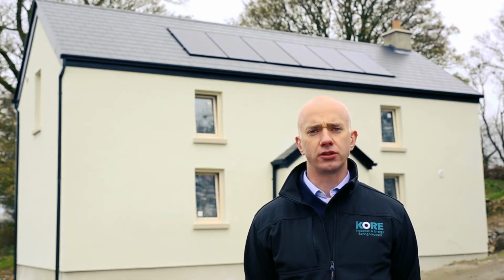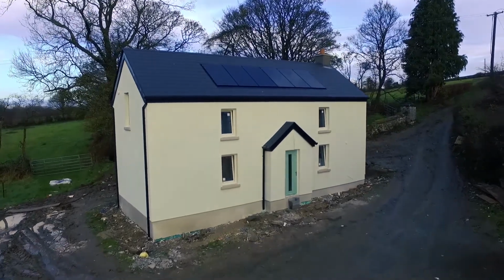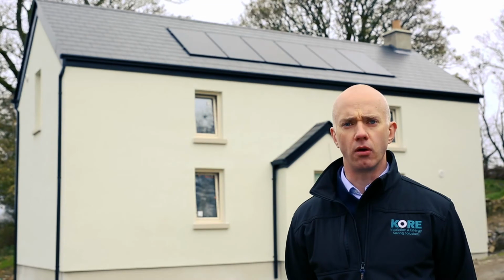The installation process was very, very quick. It took 12 weeks to get to this stage of the build. Since the measures have been installed, I find the house an awful lot more comfortable and warmer than ever before. I worked with 2 contractors, one with Jimmy Healy and the second one Breffney Insulation. Both contractors carried out their work extremely well.